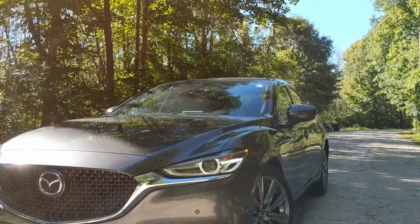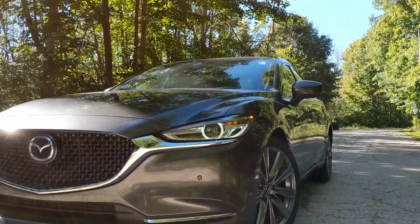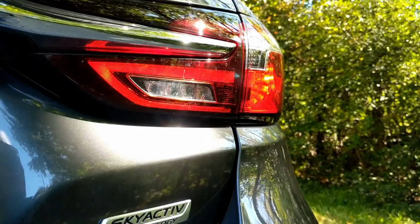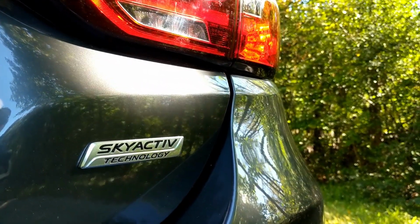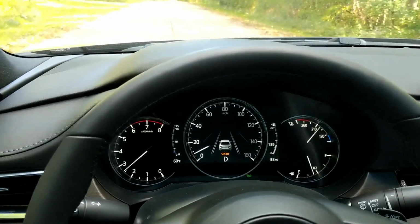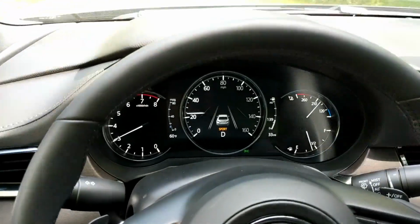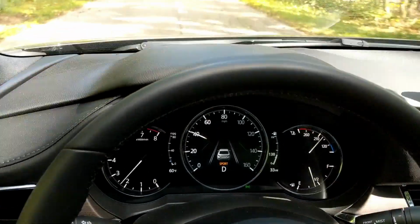Today I have the pleasure of being in the brand new 2018 Mazda 6, courtesy of my friends over at Hall Imports in Brookfield, Wisconsin. The biggest news for the 2018 Mazda 6 is that it now comes with a turbocharged engine. Yes, you can get a 2.5 liter turbocharged 4-cylinder in this. This is going to give you about 250 horsepower and 310 pound-feet of torque if you use premium gasoline. If you use regular unleaded, your horsepower is going to drop to about 227 horsepower.